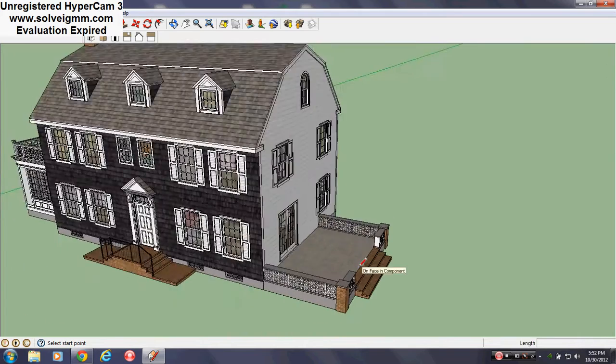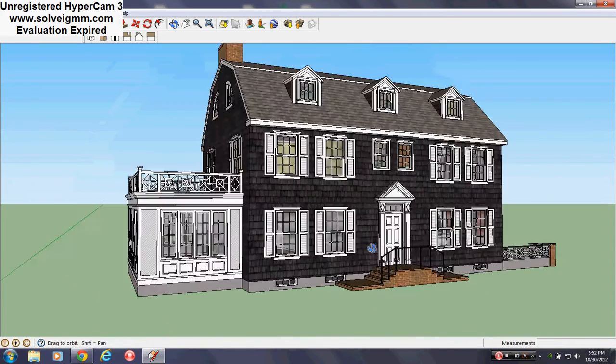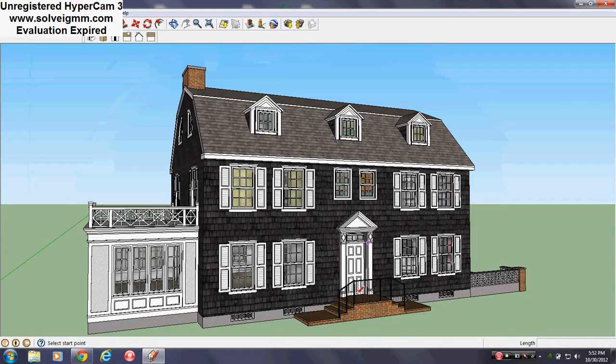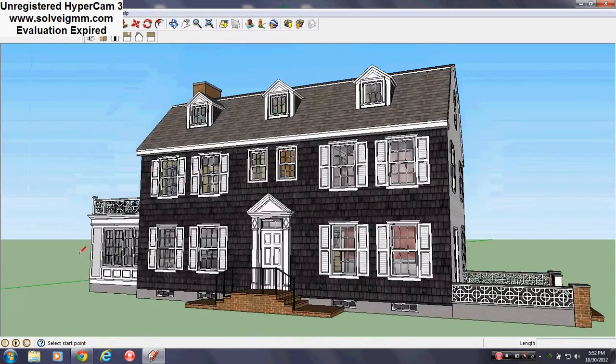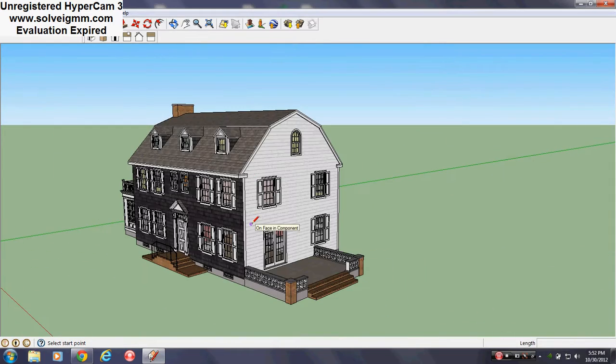Right now I'll show you the house as it looked originally, and also while the shootings were going on. However, as it was known to be haunted, the house was auctioned and redone.